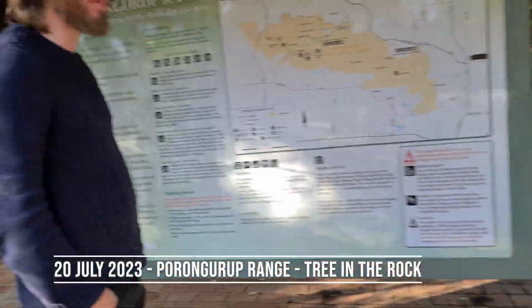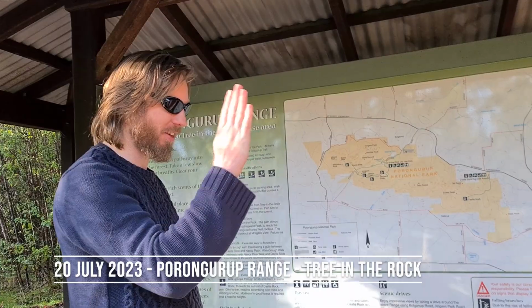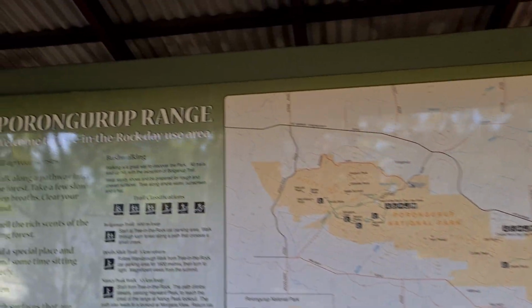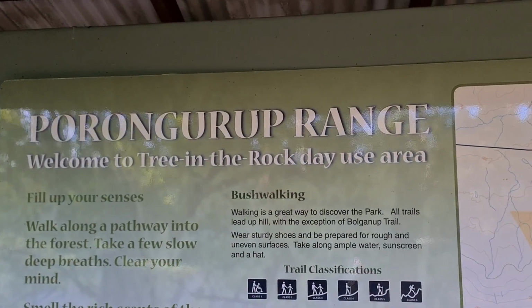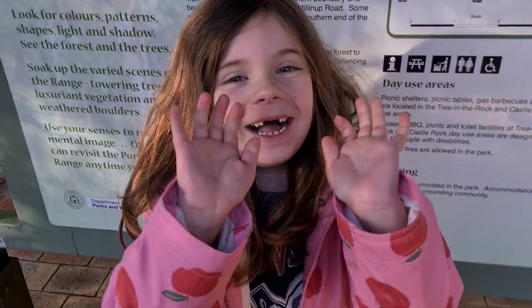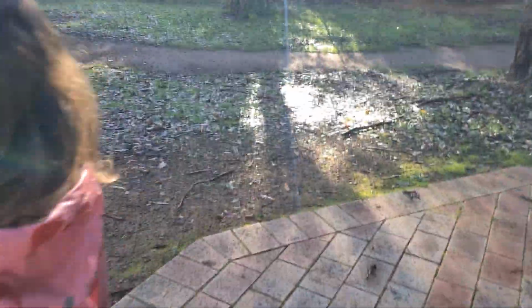Well, that's a good way to remember it. Never eat soggy Weet-Bix. Where are we, Lily? We are at the Porongurup Rocks. Tree in the rock. All right, let's go see the tree in the rock.